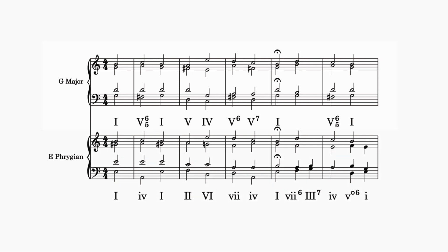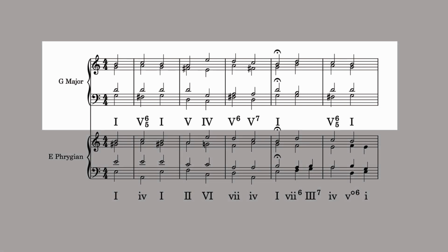Kirnberger's second setting in G major is fairly straightforward. Most of the cadences fall easily into the key. The one exception is the penultimate one. The melody has an A, which could work as a fifth of a dominant chord to form a half cadence. This is preceded by a G sharp, which Kirnberger uses as a secondary leading tone, leading to an A minor chord instead.